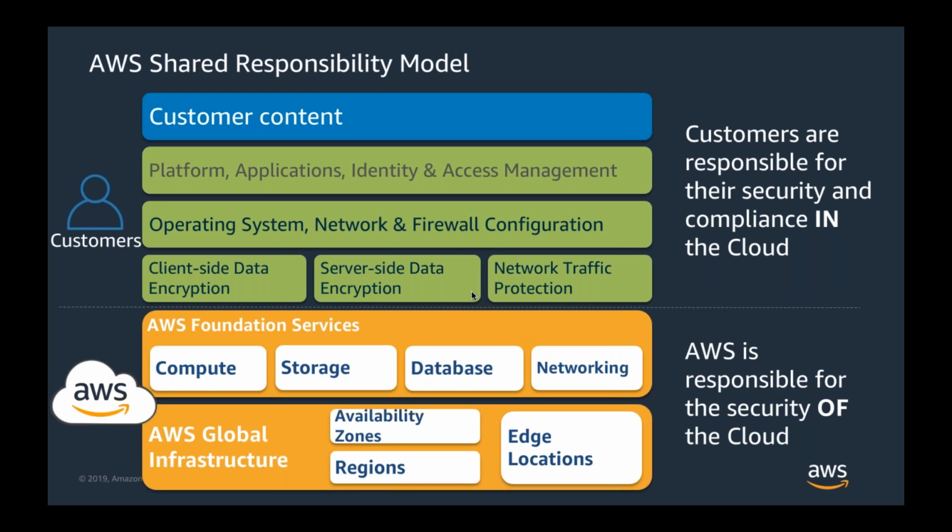That means that our customers are in the best place to determine what's the right level of encryption that they want to use in transit and at rest, whether they want to allow specific services or specific instances to talk to each other. They will have control over the networking, firewall, and patches and versions of operating systems, and how all of this is authorized and built together. And of course, on top of all of that is the customer content, which is the most important bit.